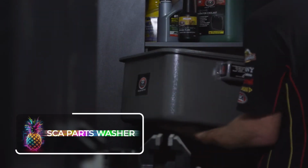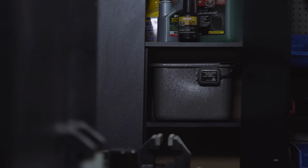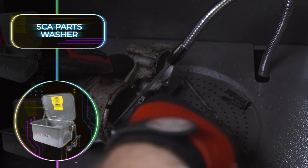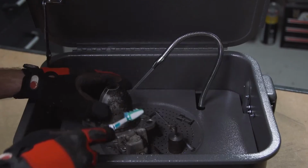SCA Parts Washer. Car repairs can get messy fairly quickly, and what you thought was just a small issue can snowball into a major and complicated damage repair project faster than anyone likes. And if you're having one of those days, the SCA Parts Washer will at last make cleaning greasy, dirty components a bit more pleasant and a lot easier.